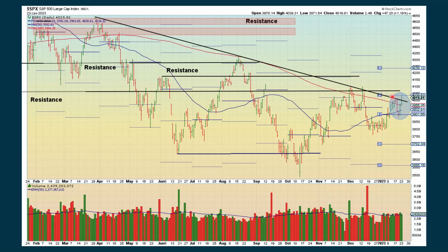Well, if we can stay above this trend line and then either go sideways or start to move up from here, we have lots of other resistance above where we're at, but at least we could break this downward sloping trend line. That would be quite positive for the market. And then down on the bottom, we see where volume did drop from Friday's session, but it's still above average.